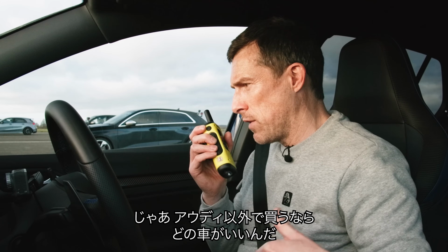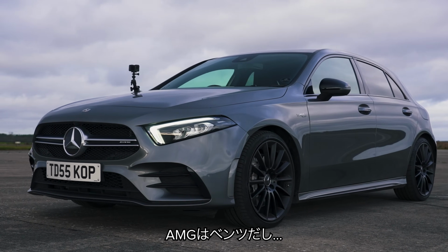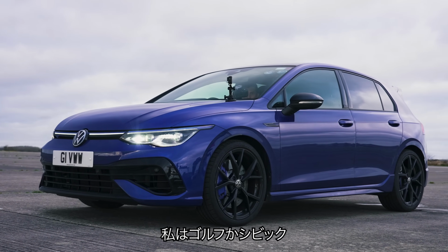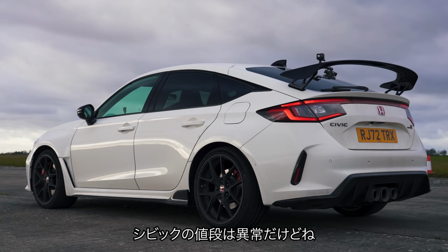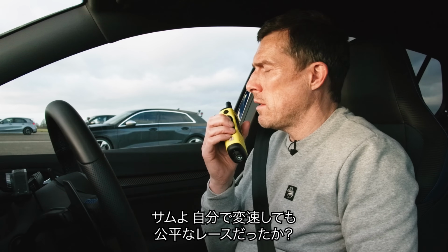Okay, which car would you have then out of this lineup here? The Merc, because it's a Merc, but I actually think the Golf looks best. So for me, it'd be between the Golf or the Civic. I just can't get over the price of the Civic, 47. So much. How did you fare with that then, Sam?